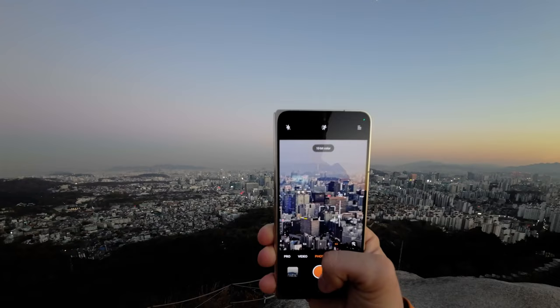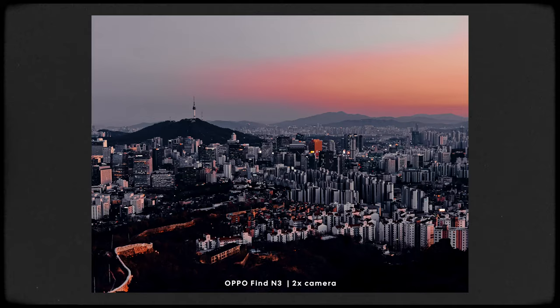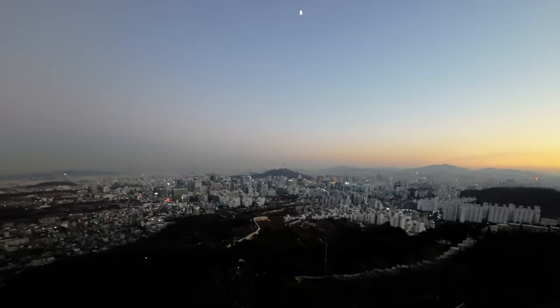Okay, actually, why don't we test out night mode? See what that looks like. 2x is looking really good. Looks so nice. Okay, I think I'm happy up here. Successful little night mission. That worked out well. And that's it for Seoul, South Korea.